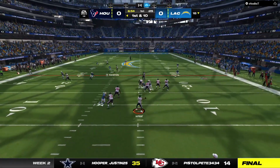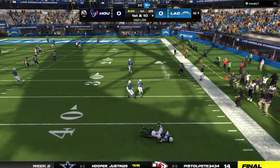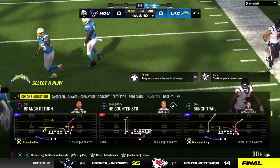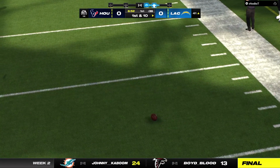Stroud off the play fake. Oh, the first play of the game going to be intercepted. Picked off by the linebacker, Eric Kendricks. And they'll start with great field position at the 41-yard line.